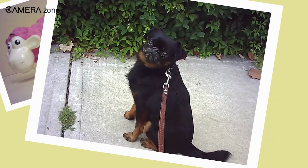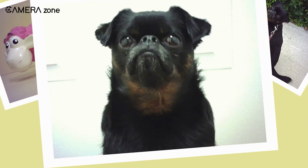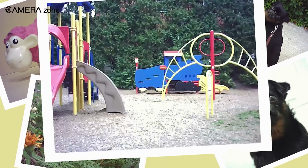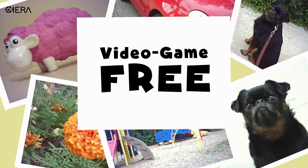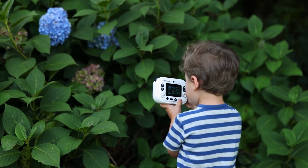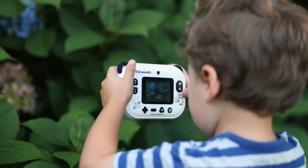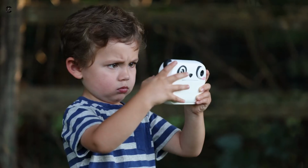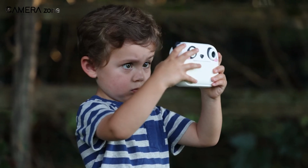Just check out the stellar sample shots from 3 to 5-year-old Kidamento users. Part of what makes the photos so incredible are those 20-plus built-in filters, frames, and stickers. You never know what artistic magic they'll create until you see the outcome. Grab the Through My Lens activity book to inspire their creativity even further.